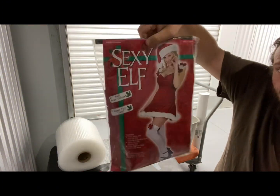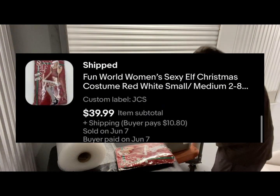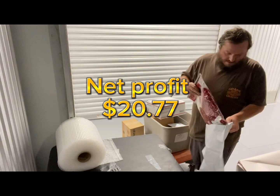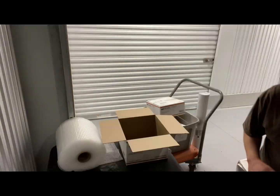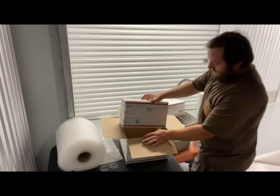Ooh la la, we have a sexy elf costume selling in June. This took 158 days to sell over on eBay. This was commissioned to us, so this was pure profit. It sold for $39.99, and our net profit out of this was going to be $20.77.